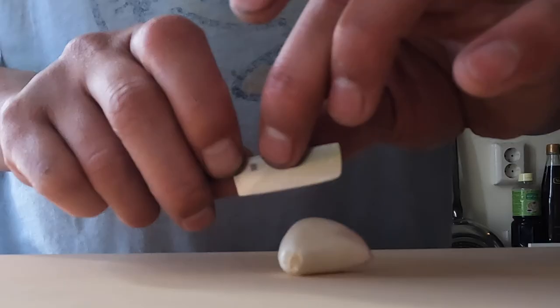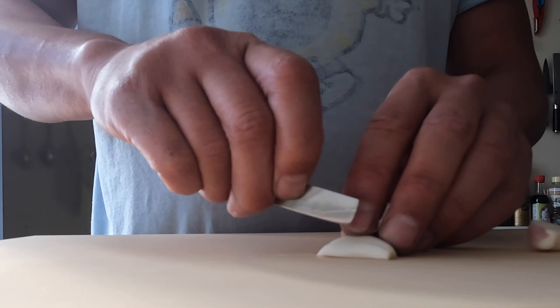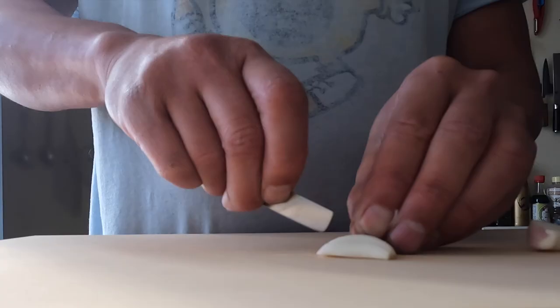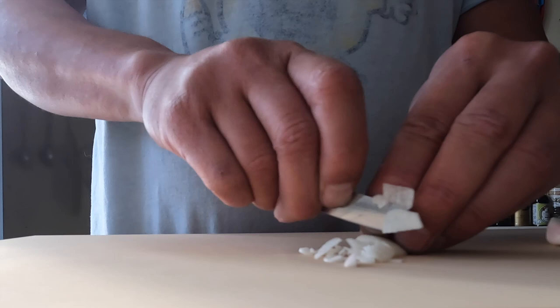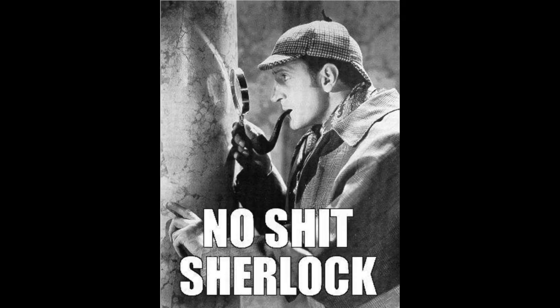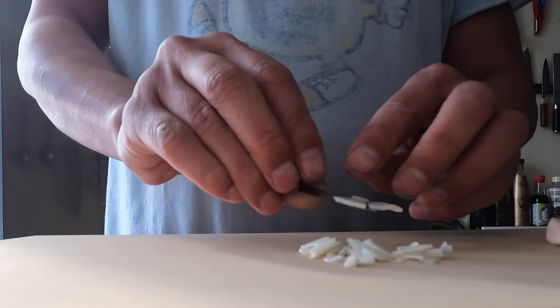Now let's see what this little blade can do on the cutting board. The size of the handle is a little bit on the tiny side, but the blade is nicely front heavy. There's not a lot of knuckle clearance on this one. But when I adapted to this whole miniature situation I've got going on here, I found myself cutting stuff pretty effortlessly.